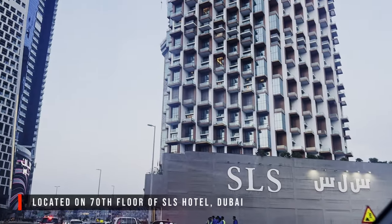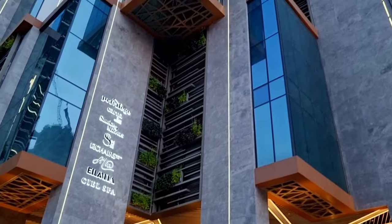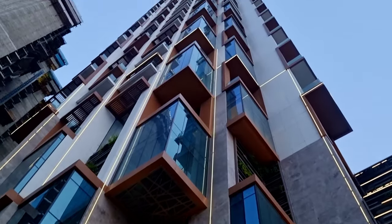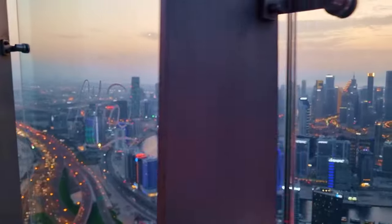Filia is located on the 70th floor of SLS Hotel Dubai. We get to witness an amazing view of Dubai skyline from here. The food was very delicious in this Italian cuisine restaurant.